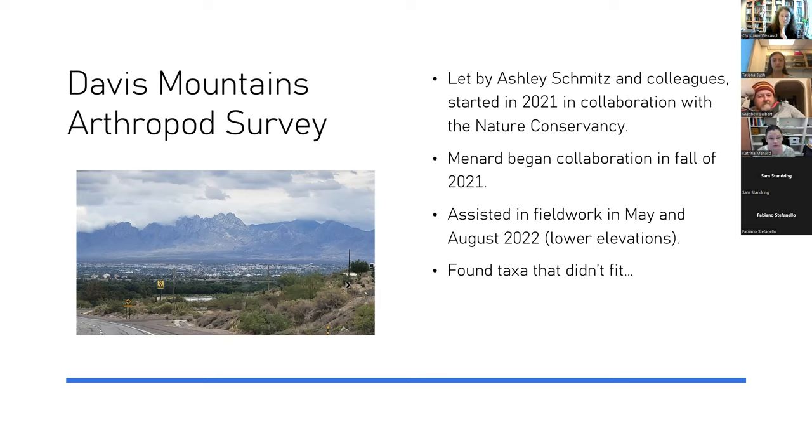And in 2020, I think he approached the Nature Conservancy to do this biodiversity fauna of the Davis Mountains, because there really hadn't been an intensive study of the arthropod fauna. And so he knew I was from Texas, and he knew I did myriads. And so he started sending me pictures of stuff. He's like, what is this? What is this? And so eventually I kept telling him, for myriads, you kind of have to dissect them. So he started sending me specimens to identify for his list.